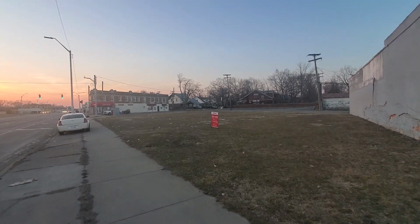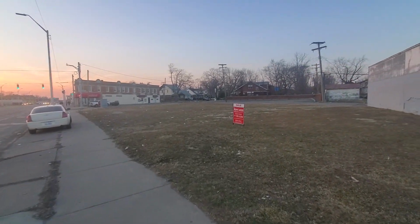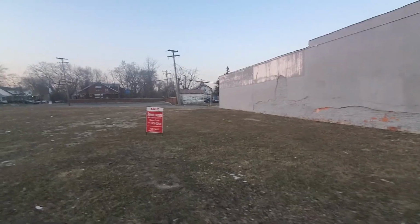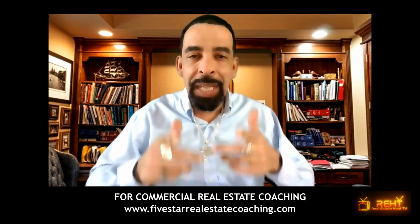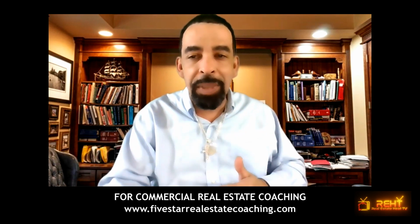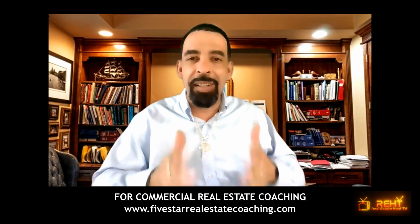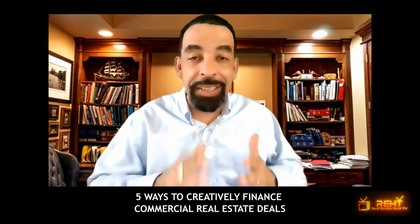So all of this land all the way down to the corner down there is included. They would basically have the whole block right here on Grand River, which is a major road in Detroit right now, where I'm trying to help them acquire the building using creative financing. So I do know a little bit about what I'm talking about here. So let's get into this a little bit today, okay? Because I do want to teach you kind of like a lesson in a sense. I got something prepared: creative financing for commercial real estate deals.